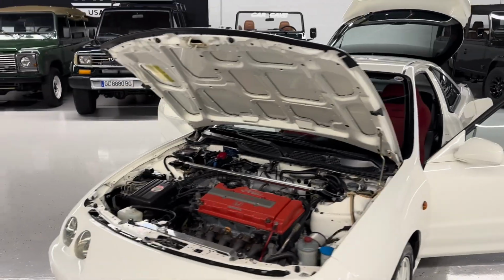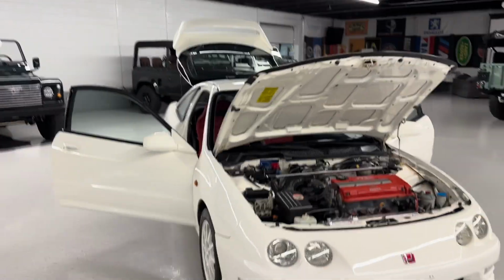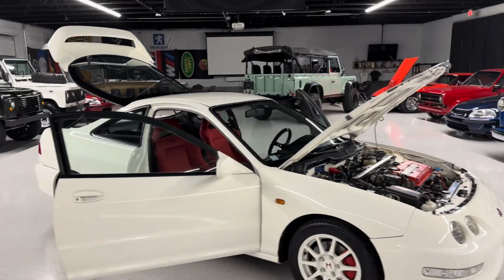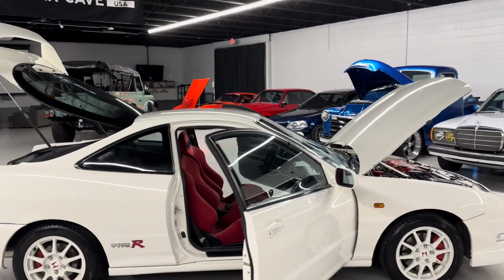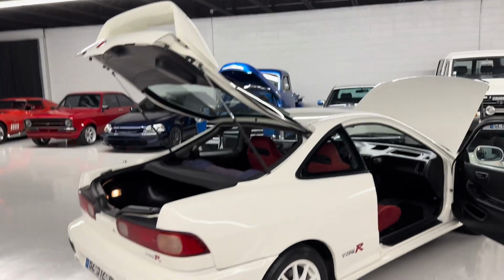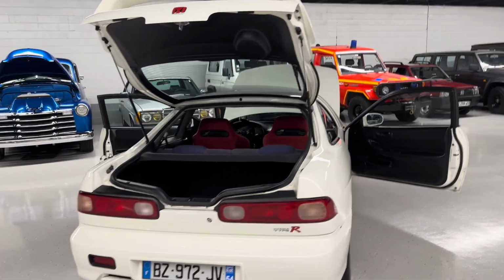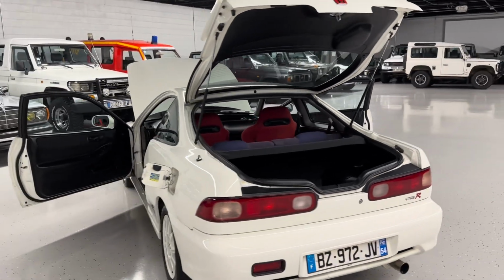I like to start with the hood open. Just shooting by myself after hours, so it's a little easier to walk around rather than open everything and close it, so I start with it open. We've got a '98 Honda badged Integra Type R. Great car. Previous owner did an engine rebuild about 7,000 kilometers ago, did a full respray, and the car is in good condition.